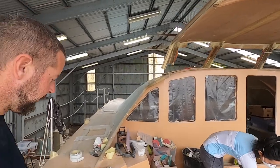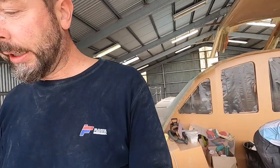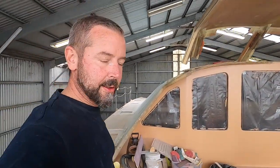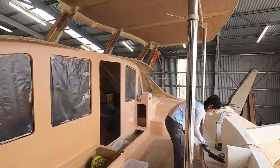And then we put her in the water instead and go sailing. And then we can continue sanding in nicer places than this shed. Yep. So that's the plan. Brilliant plan. Now let's make it happen. Yes, now all we have to do is make it happen.